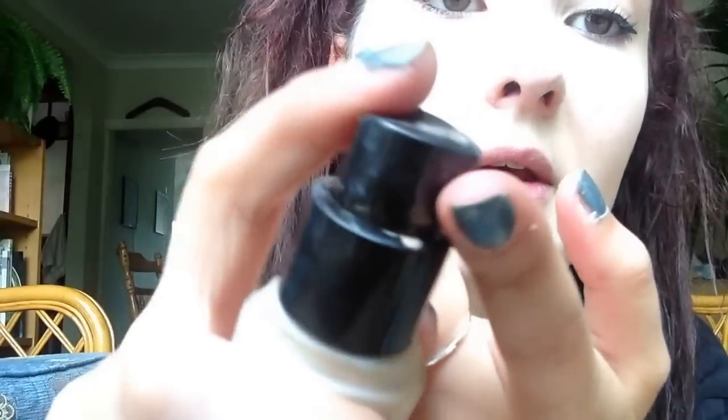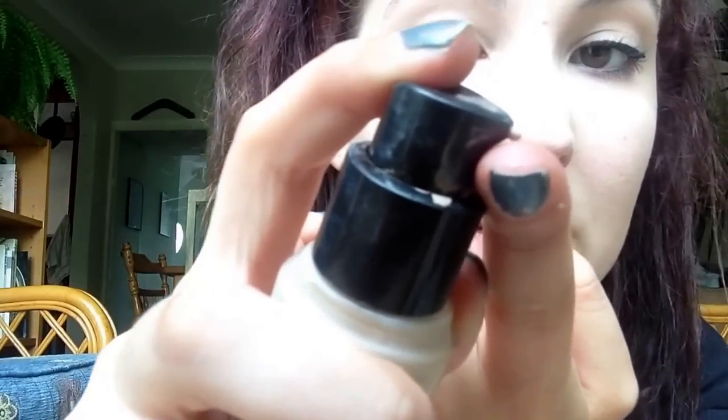Now, some people like to apply foundation with a sponge or a brush. I personally think that you can get the best coverage just using your fingers. So what I'm going to do is just place a little bit, just like that, and I'm going to apply that to your face.